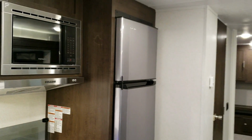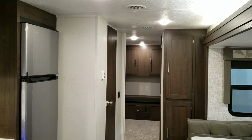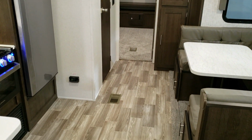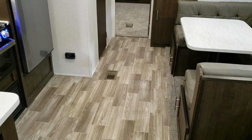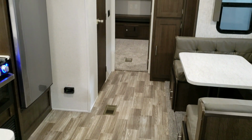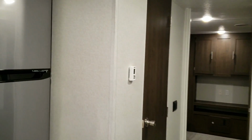Kind of spinning back around toward the rear of the camper. The back bedroom for the kids area back there. In-floor ducted heat, 5/8 tongue and groove plywood instead of OSB board used on the Salem campers. You have a digital thermostat on the wall right here.